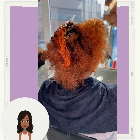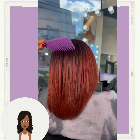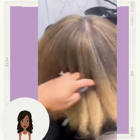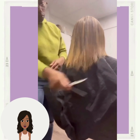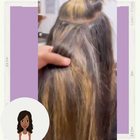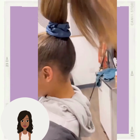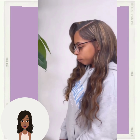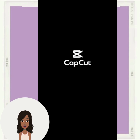So next up, we have another hair color transformation. Looks like they decided to go with the dark reddish brown shade. And then we have more of that chunky blonde highlight look, and then decided to do a ponytail. Oh, wow. So that is the actual end results there. That is stunning. Love the way the top chunky highlights looks mixed in.